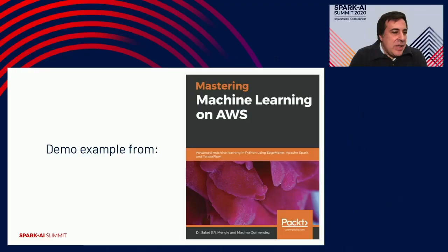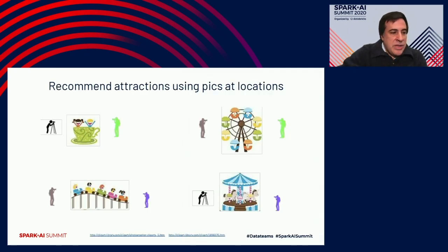We want to show how to take a notebook and break it apart into modules that allow for proper software utilities. We want to show an example from a book I co-wrote with Saket Mengel. In a section of this book, we show a problem for which we build a notebook. This is a recommendation problem, and we provide a solution in Apache Spark as well as AWS SageMaker.